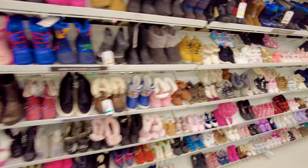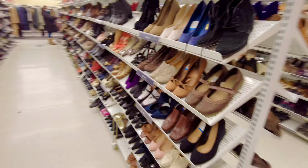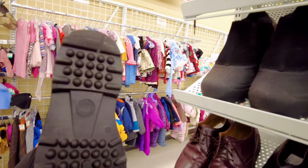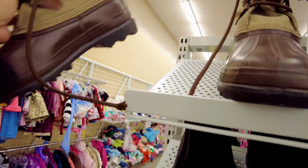Now we'll go to the shoes. Winter boots, rubber shoes. Shoes for kids. Let's check if we can find something. Size 9. Men's boots. Whoa. Still looks good. This looks fancy. Sorel, wow. This looks good. How much? $15. Wow. See? That's warm winter boots.